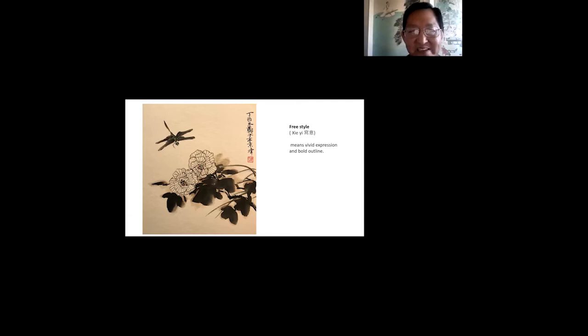Okay, in this one you can see the brushstroke is kind of bold and very vivid. We call this freestyle in Chinese. It's called the xie yi style. Xie yi means to express your expression. You can see from the dragonfly, for the wing, I just use one stroke. I press it and then I lift up my brush lighter. And then I drag my brush to create the wing.